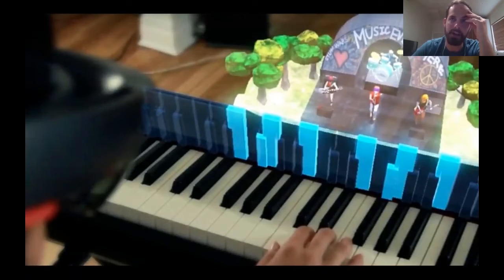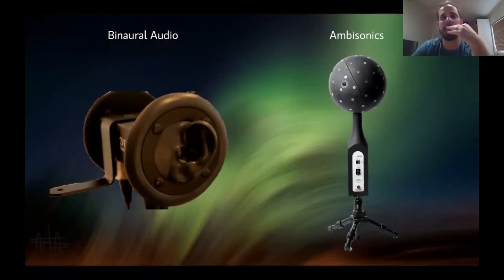Another augmented reality slide just showing some of the potential we're looking at from a music education standpoint. Combining augmented virtual reality with binaural audio and ambisonic audio for truly three-dimensional audio is something we are also experimenting with to provide a truly immersive experience in these cases.